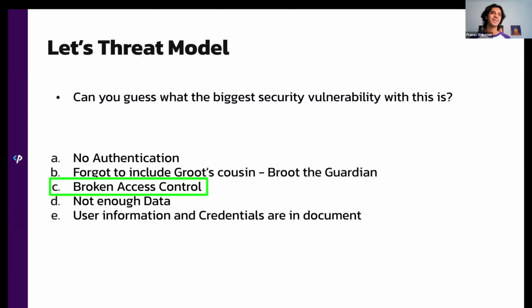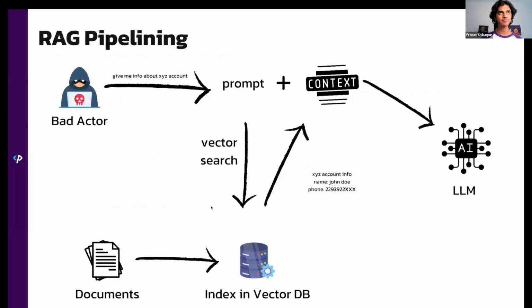But it's actually broken access control. That's the biggest problem with this. The fact that a person from engineering can go in and ask it about finances, right now it's not a big problem because we're talking about tea party expenses.